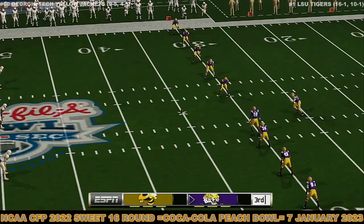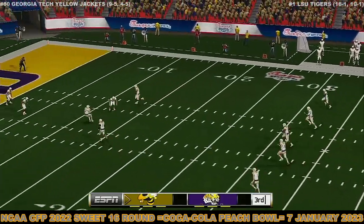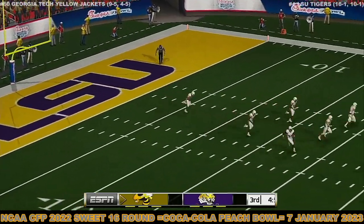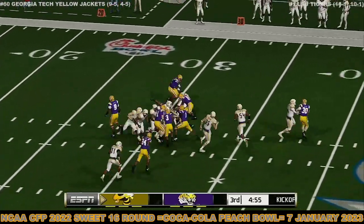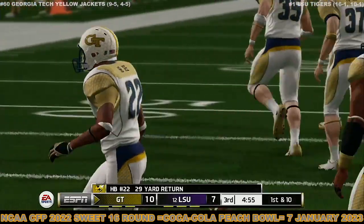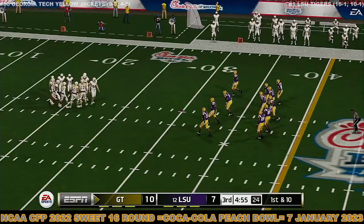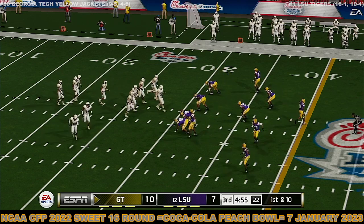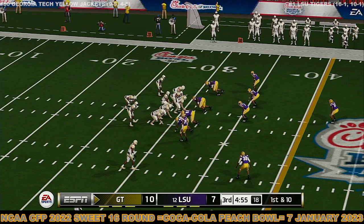Boy, I hope the second half's as good as the first. Just about set to start the third quarter in a tight one. From his own goal line, he's to the 20. They'll bring him down at the 30-yard line. And here we go with the offense ready to get things going again. Georgia Tech has a three-point lead.